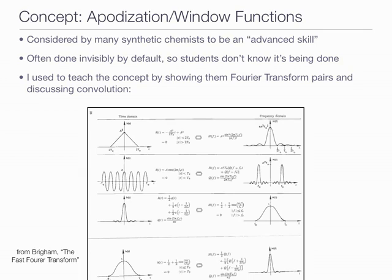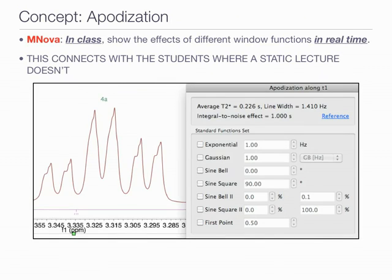These guys are scientists. They'll enjoy math. So I got out the Brigham Fast Fourier transform book, and I showed them Fourier transform pairs, and I taught them about convolution, and that's how I did it for 2 years. And man, that was bad. That was a total flop for these students. So I needed to figure out a way of getting the message across to them better.